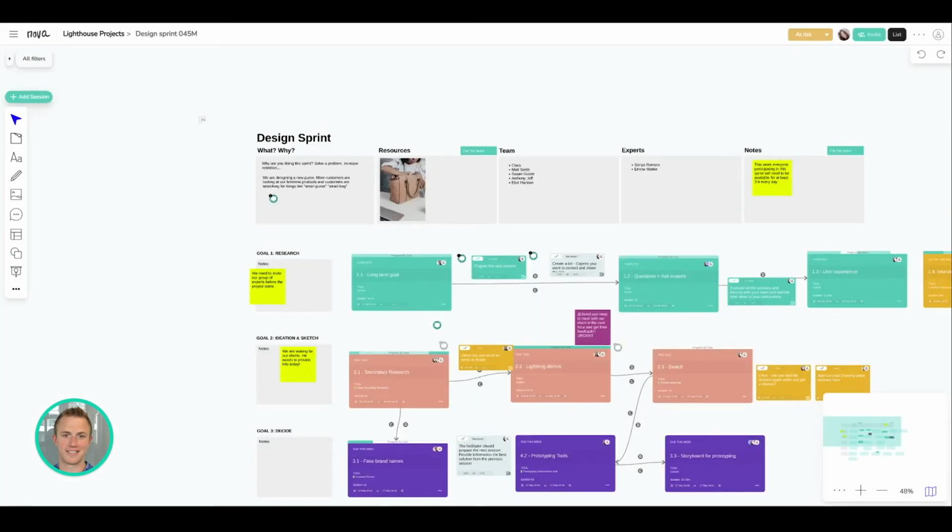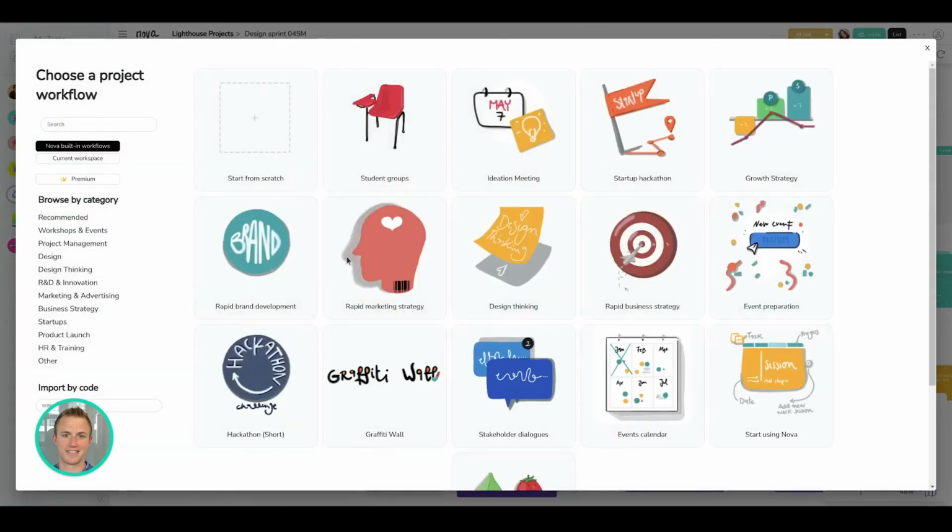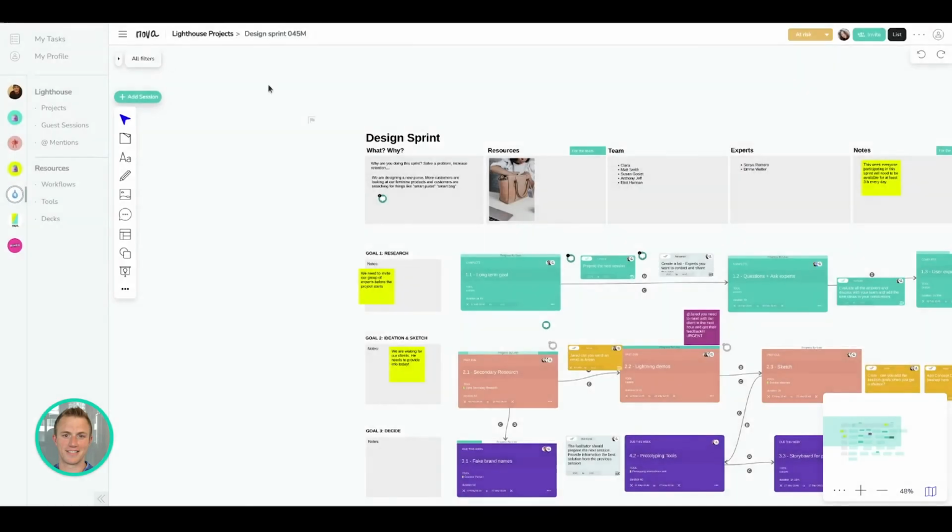Keep in mind we have a full library of tools, card decks, and workflows your team can use for learning new methodologies and planning. Here, Nova pre-built workflows include full actionable project roadmaps that include sessions, tasks, and resources. You can find workflows for marketing strategy, social media strategy, branding, product design, product sprint, startup development, and more. You also have a free tool library of individual tools at all times.